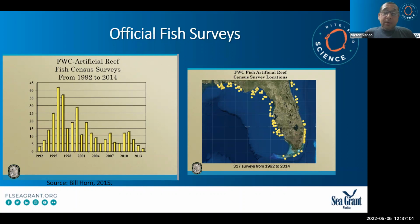So for many years, FWC has been leading these artificial reef monitoring efforts. But in the graph to the left, which is a report from Bill Horn in 2015, we can see that through the time that effort has decreased, and that's because of different reasons, right? Shortage of staff. Sometimes they're very busy doing a lot of administrative work, and the number of artificial reefs just increased year after year.